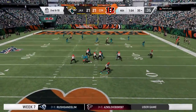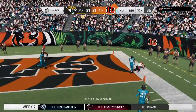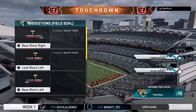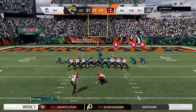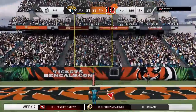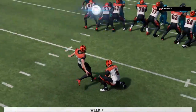Now it's Osweiler. He'll buy some time right. Going deep for... And he's got his big tight end, Eifert. And it's a Bengal touchdown. Tyler Eifert with his 2nd touchdown of the game and 5th on the year, as his guys have taken the lead here in the final 2 minutes.